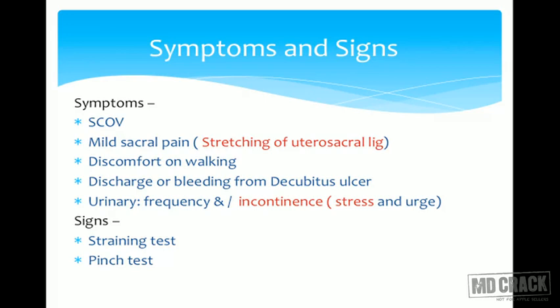It can be stress or it can be urge. Urge incontinence means the patient feels that she has to go to the toilet. She moves towards the toilet, but before she reaches it, while the bladder is filled, before she squats and passes urine, some urine is leaked. So that is urge incontinence.